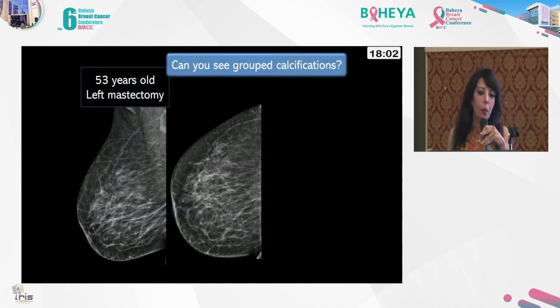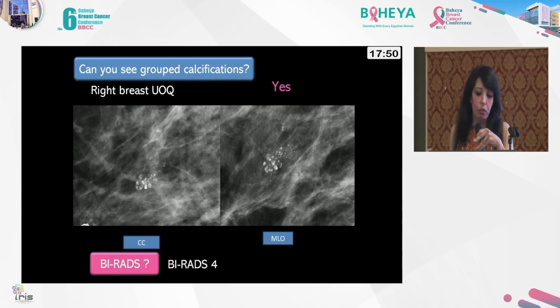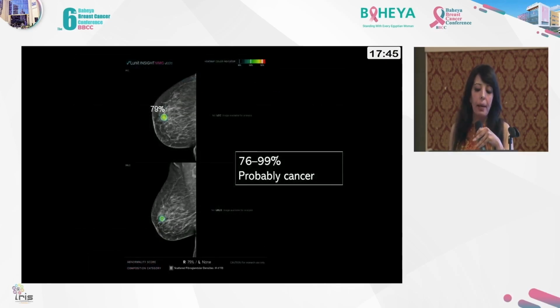In case 14, the patient had a left mastectomy and now is doing her surveillance. You can see the calcification in the upper outer quadrant of the right breast. It looks suspicious to me, especially if the patient has a cancer on the other side. I have to consider any pathology, even if it is apparently benign looking. The AI tells me you should take good concern of this lesion.